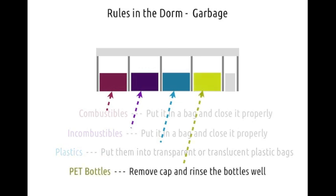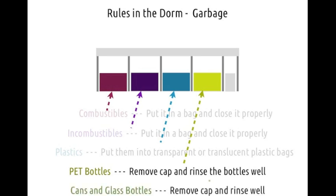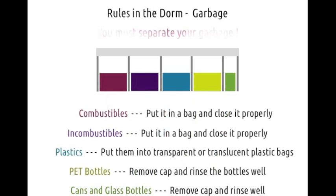PET bottles are handled slightly differently. Remove the cap and rinse the bottle well. Please put the cap in a separate bin from the bottles themselves. Finally, cans and glass bottles are separated as well. You will need to rinse these off. You must separate your garbage.